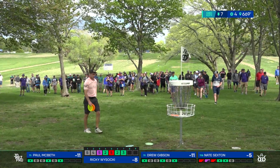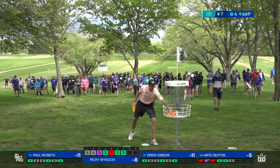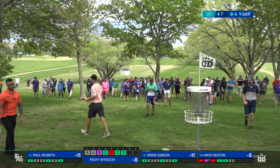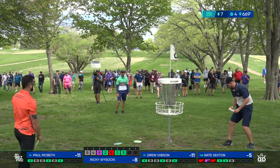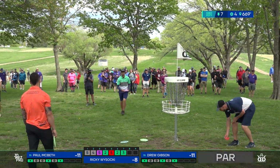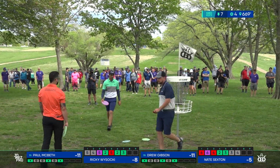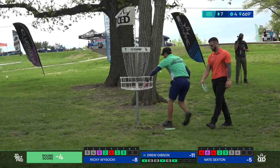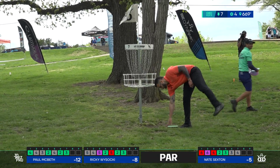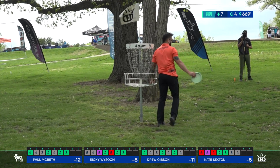Speaking of dunks, pretty good there. Ricky in for his birdie 3. Right to left crosswind from his perspective. Those are the ones that feel like they have the greatest blow-up potential. Maybe outside of a headwind. They're just so easy for the putter to pick up and go way past. Oh yeah. Unless there's a flag on top of the basket. And you square it.